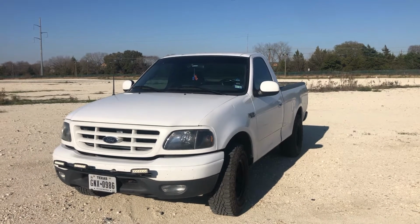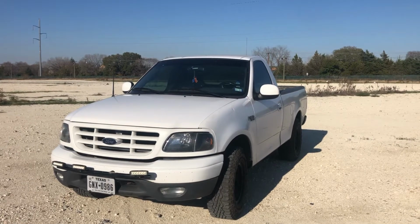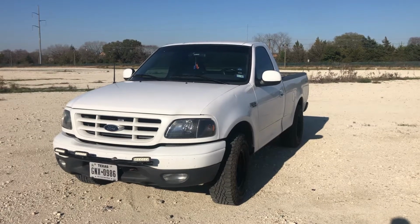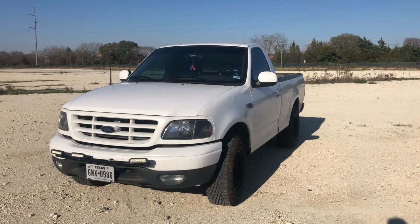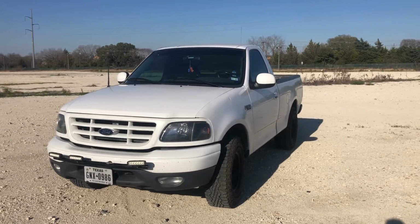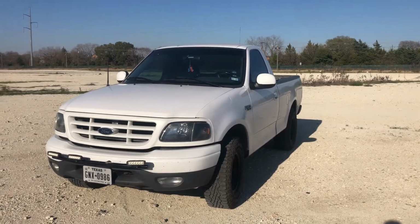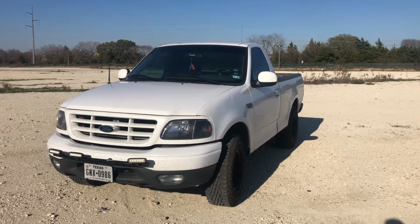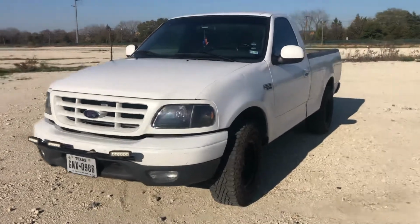Howdy everyone. Today I'm going to be doing a walk around of my 2002 Ford F-150 with the 4.2 liter V6 with 334,000 miles. Everything is original other than some aftermarket parts and some general maintenance that I've replaced on the engine, but the engine is still the original engine with a lot of religious maintenance done to it, and it's been a fantastic truck for me so far. Let's go ahead and turn it on and get right into it.